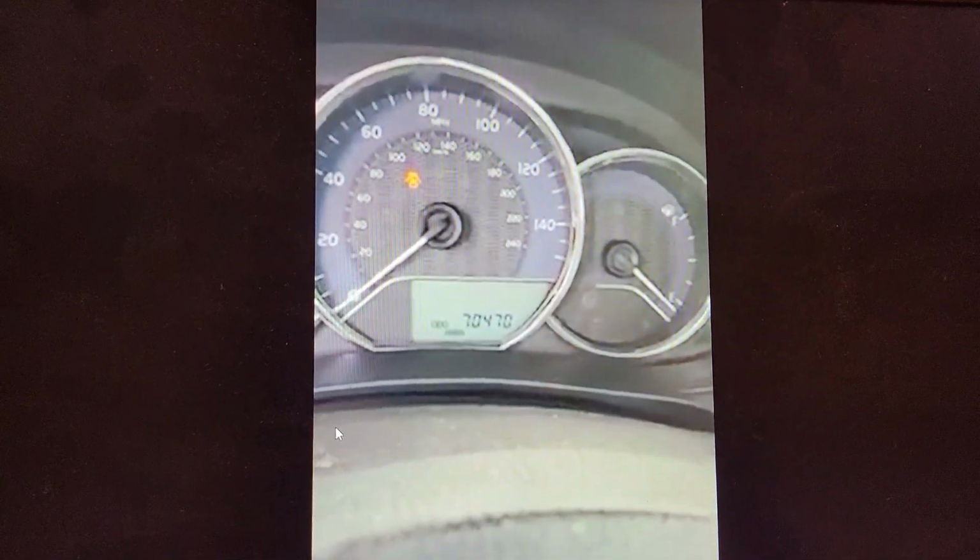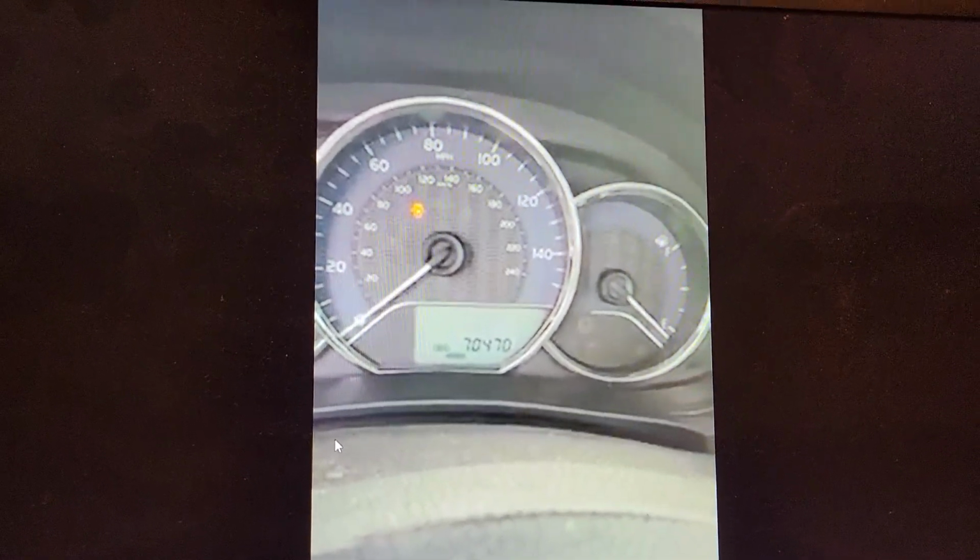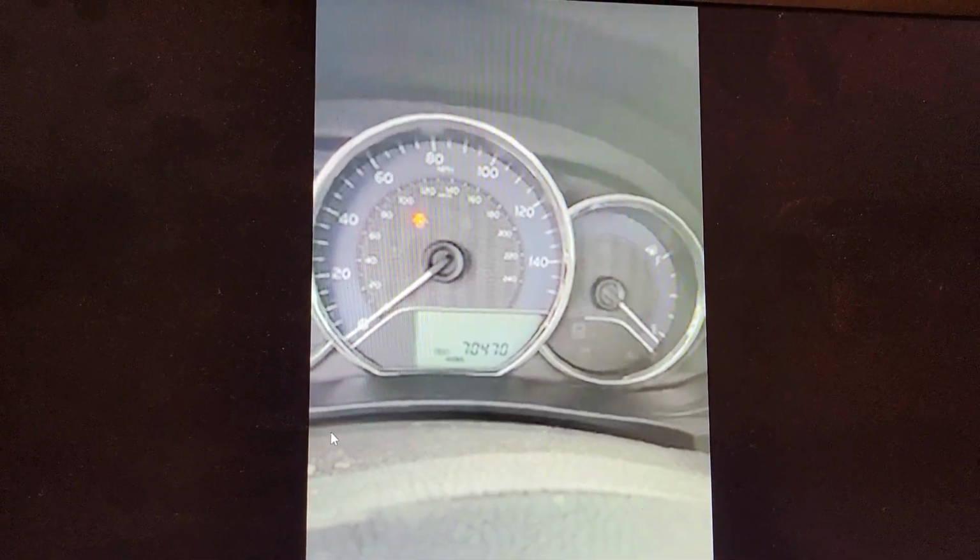All right, let me remind you of how many miles the car had on it when I got it. There's the miles. 70,470. Okay, so 70,470 miles. Let's check it out now.